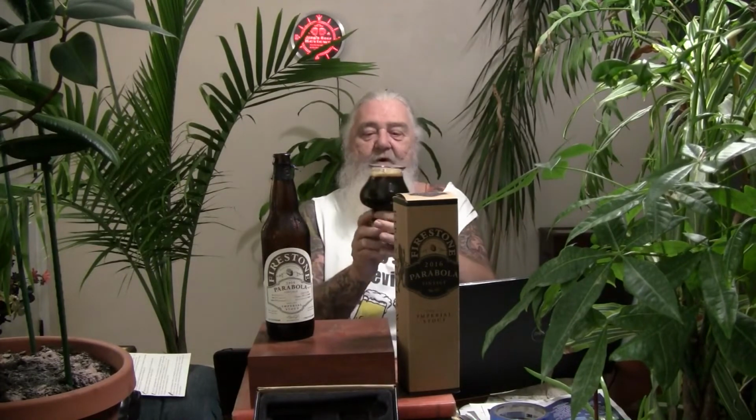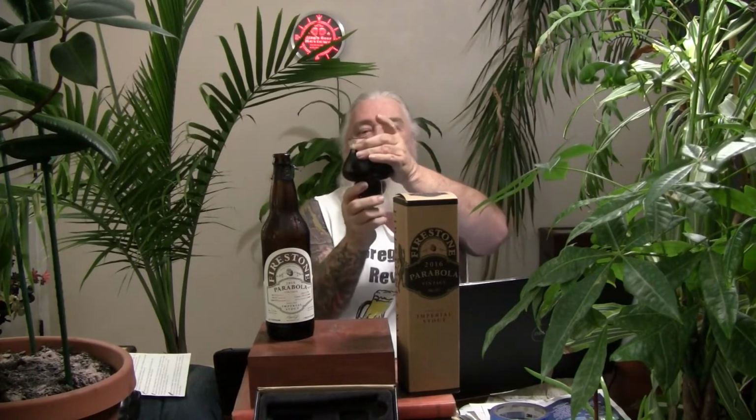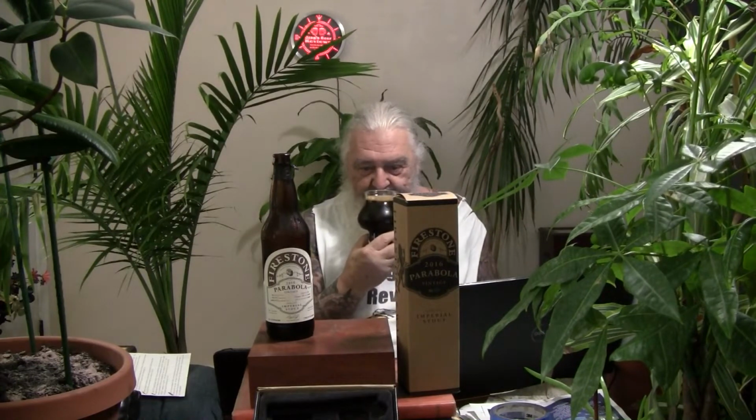Not much head on that pour. Pretty dark, guys. Maybe a little bit of red rubiness around the thin part of the glass. To the nose we go. I will tell you right off the bat, I am getting big bourbon notes.